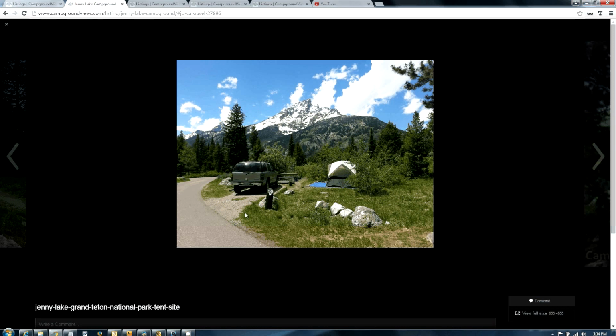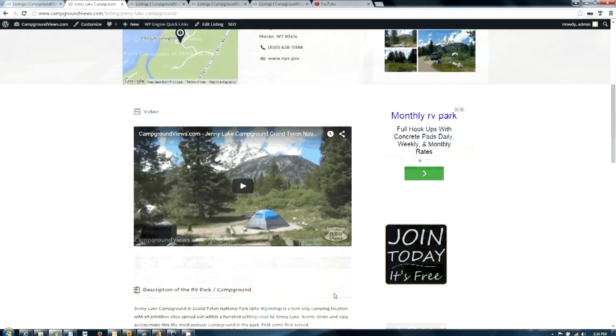Look at that view. And as you can see, this is a suburban in the site, so it gives you an idea of the depth of that site. We have video of it. You can see more of the sites. Just simply pull it up and watch the quick video.